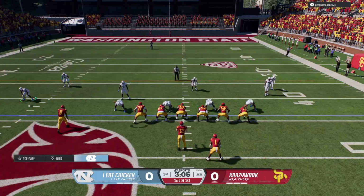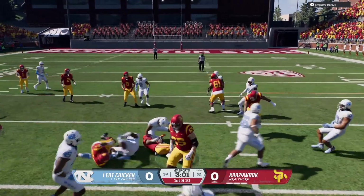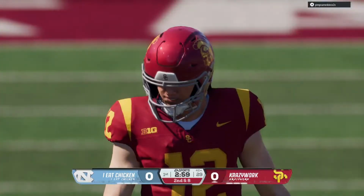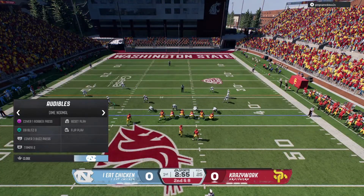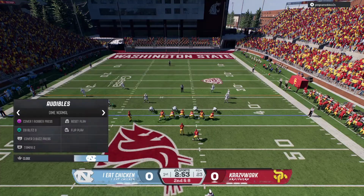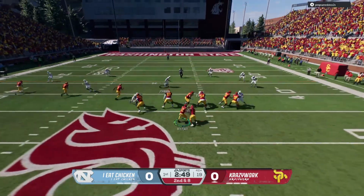The Trojans lining up here on 1st and 10. And the ball is handed off out of the shotgun. The gain is 2 yards, so it's 2nd and 8. No huddle now for the offense. This offense is known for that up-tempo approach. The defense has got to make their calls and get adjusted and ready to play.